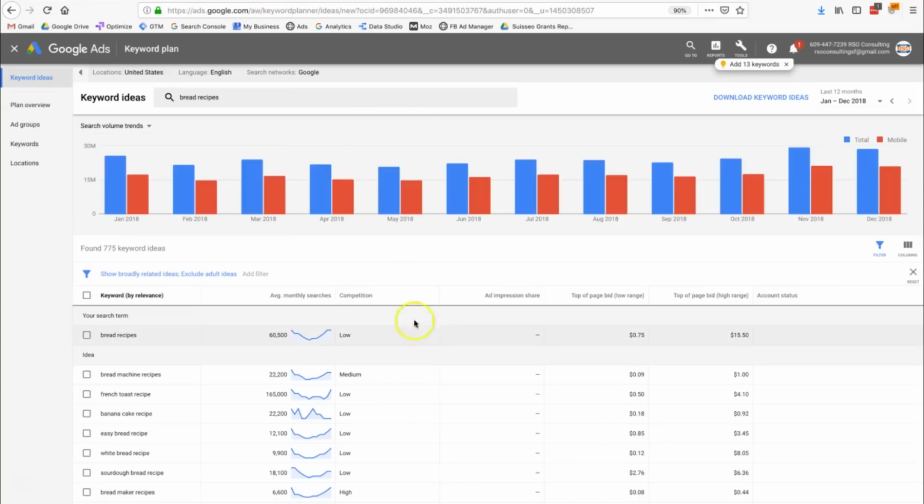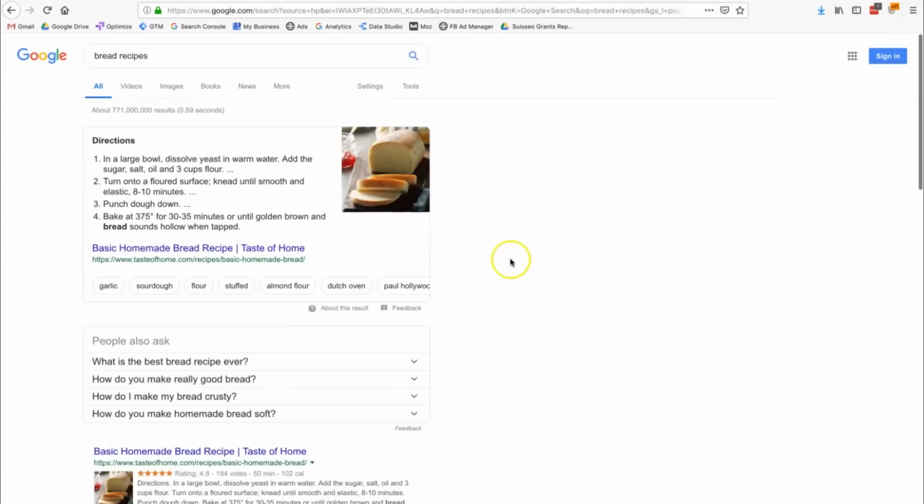However, if I go back into Google's keyword planner, Google's telling me the competition is low. So that's great. I want high volume, I want low competition. But how low is low? So we want to be careful. If we're going to put numbers into a spreadsheet, we want to figure out what that competition really is for the keyword bread recipes. So if I go to Google and just type in bread recipes, I'm going to see 771 billion results for the keyword bread recipes. Now, is 771 billion our real competition?